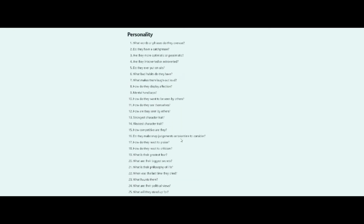You also have the personality section. And this right here is a very good question for number one: what words or phrases do they often overuse? Kind of makes you think as a writer how you can change up their dialogue a little bit to make sure that the reader can pick up on who's speaking without having to use dialogue tags.